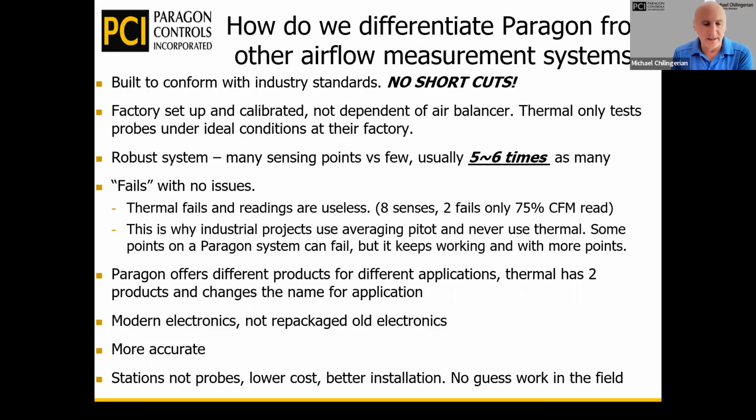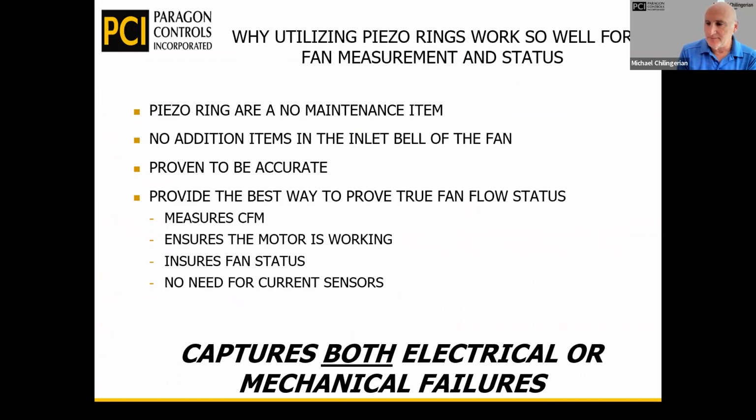Again, racing through some of these things, we just don't take shortcuts. We give a lot of sensing points. We can provide very accurate information in terms of how things work. In terms of doing fan arrays the way we do it, Pat Fay has pointed out to me a number of times that it not only captures the mechanical, but it also captures the electrical information on a fan array. So no current sensors are needed. And it's a single technology that works very nicely for fan arrays.